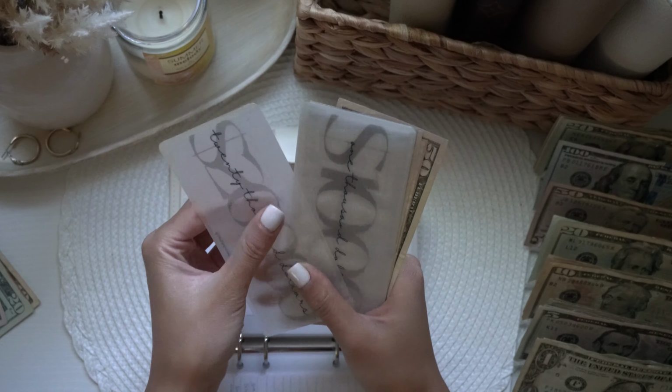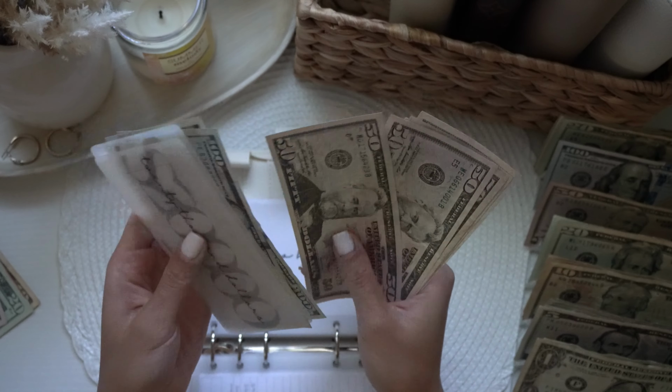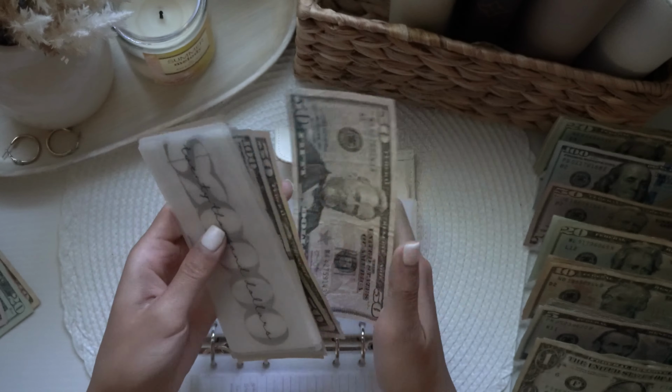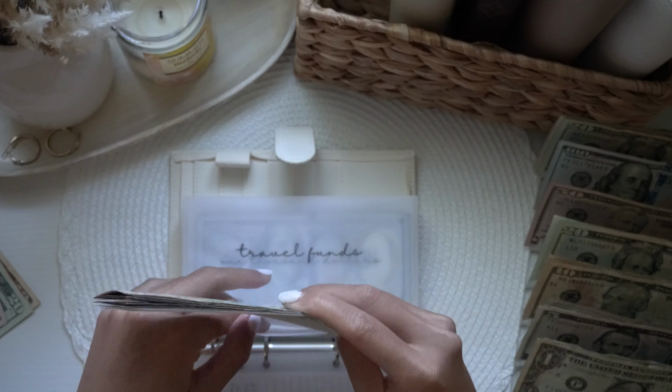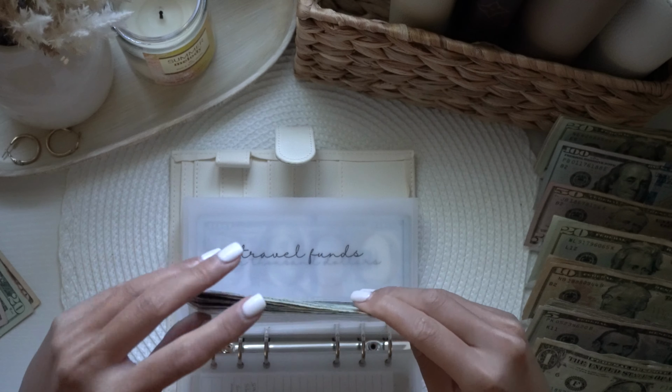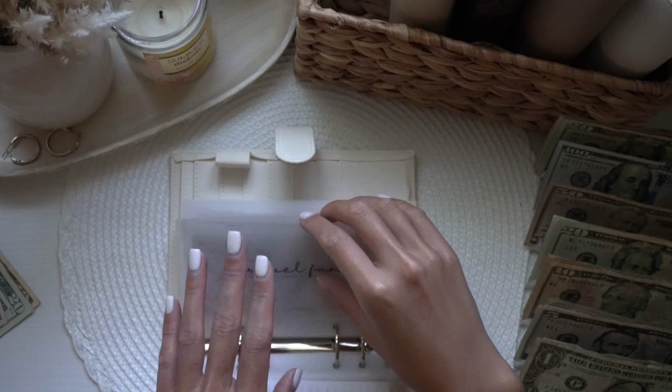So now new home has $20,000, $21,000, $22,000, $100, $200, $300, $400, $500. $22,500. You guys did mention and commented that apartment / home finder is actually a really good idea. So I think I'm going to be doing that.